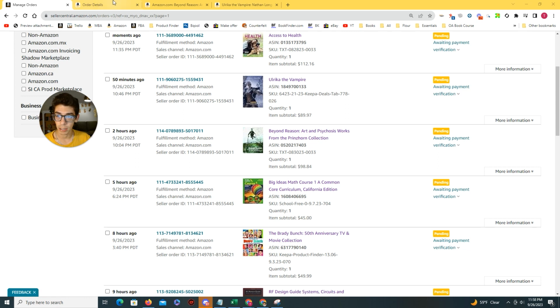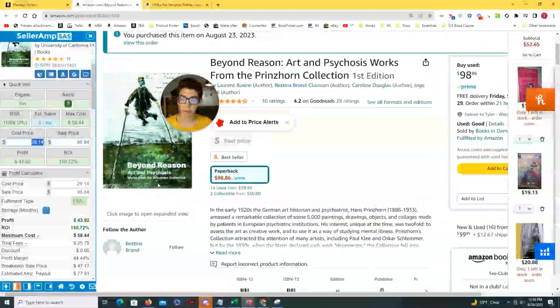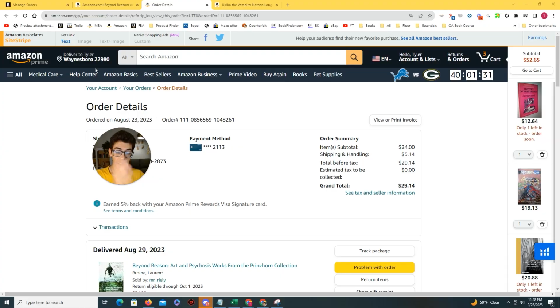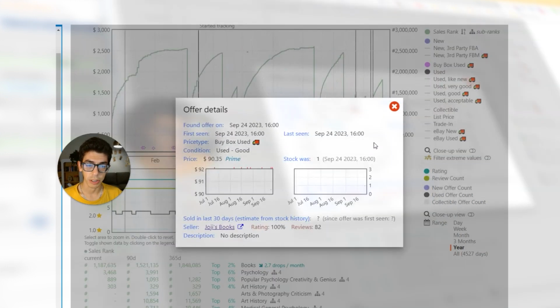It sold for $98.84. You can see that I made a $43 profit. We bought it for $29.14. Let me show you proof that I bought it on August 23rd, which is basically 1 month and 3 days ago. So you can see that I bought this for $29.14. If we scroll down to the Keepa chart, we can zoom in to see when this book was selling.